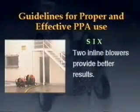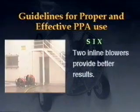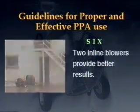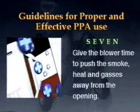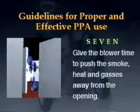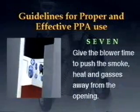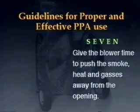6. One blower provides acceptable pressurization for most single-family dwellings, but 2 inline blowers will provide better results. You'll get more CFM and pressurize the structure faster. 7. Advance attack lines inside a few seconds after the blowers begin running. Give the blower or blowers time to push the smoke, heat, and gases away from the opening. It'll improve visibility tremendously.